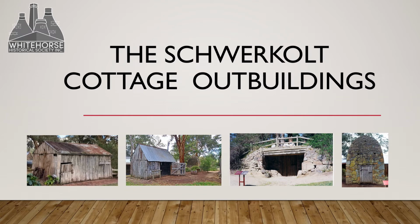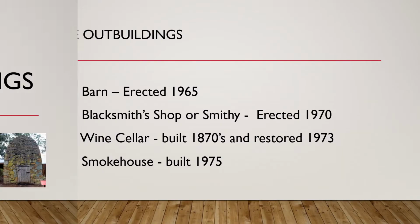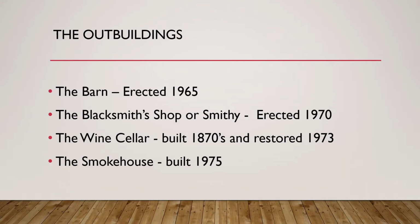On the Schwerkolt Cottage Reserve, there are several other buildings of interest apart from the cottage. The buildings are the barn, erected in 1965 as part of the cottage restoration, the blacksmith shop or smithy, erected in 1970, the wine cellar, which was built in the 1870s and restored in 1973, and the replica smokehouse that was built in 1975.